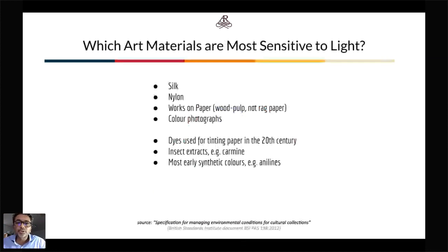Well, we can turn to the British Standards Institute document, BSI PAS 198. And that talks about four types of materials: silk, nylon, works on paper, and color photographs, which are all highly sensitive to light. Now, to answer one of the questions which I posted on LinkedIn, which of these types of materials is not sensitive to light?